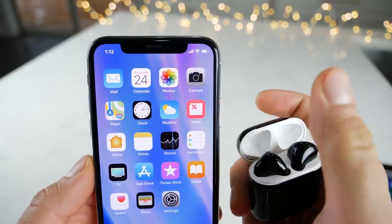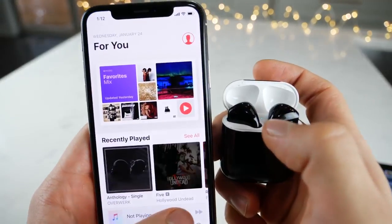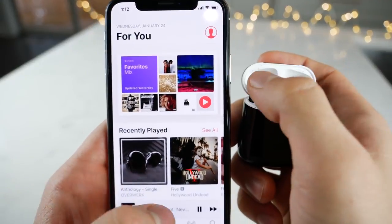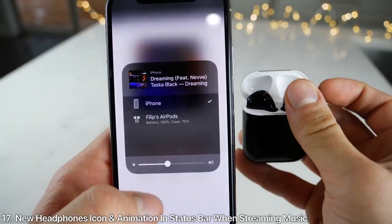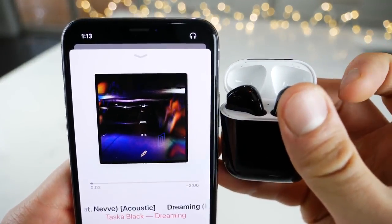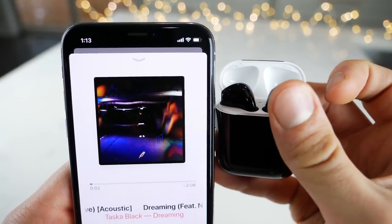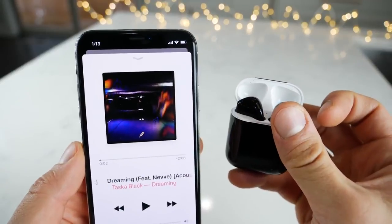So I noticed when you actually open up a pair of AirPods or start playing music, you will see a little icon in the top right that says that it's playing over the headphones. So I'm gonna go ahead and connect to these. Look at the top right here. You'll see that music icon or the headphones icon in the top right, and it fades away. Kind of cool little subtle animation. Definitely is not there on 11.2.5.